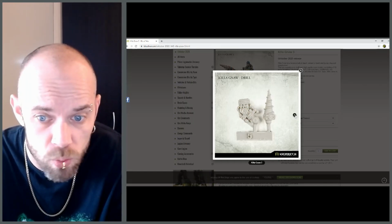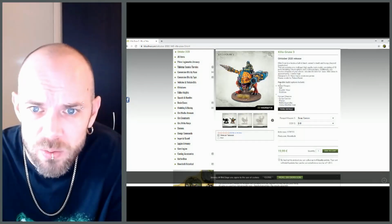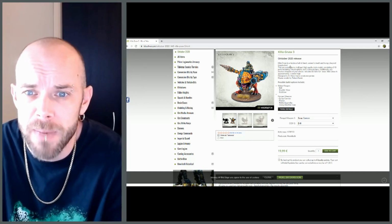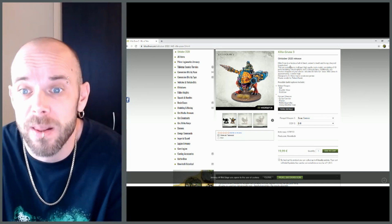Yeah, it comes with all resin miniatures, showing all the parts from the different ones. Let's have a little read when it comes. So, Killa Gnaw is a ferocious ball of death, armed to the teeth and hungry beyond imagination. This set contains one multi-part, high-quality resin model, consisting of 10 parts, including 3 head options and 3 exhaust pipes.